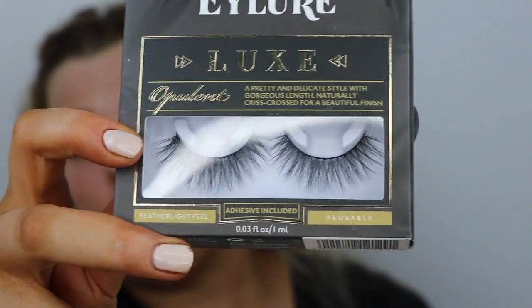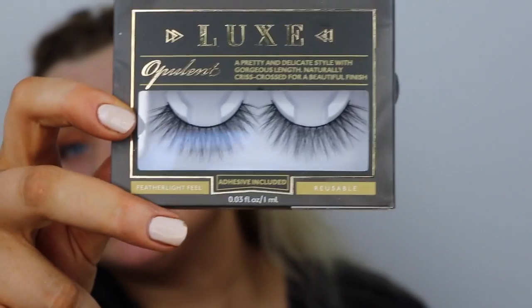Amazing, so I've just gone ahead and done my wing and tried to cool down slightly. So now I'm just gonna apply mascara and falsies, and for that I'm gonna use the Maybelline Big Shot Colossal Mascara. And how amazing are these eyelashes? These are from Eyelure, in the style Opulent, and they're so winged out and wispy. I'm gonna go ahead and do that and show you.